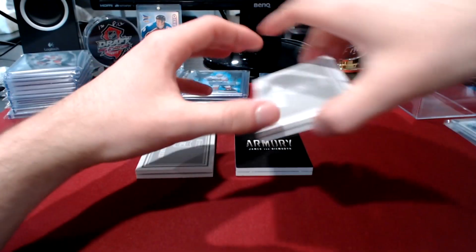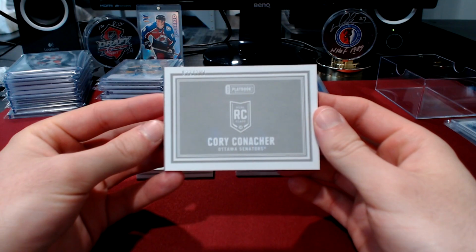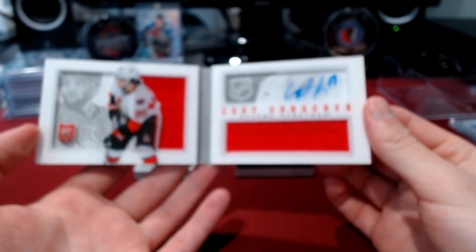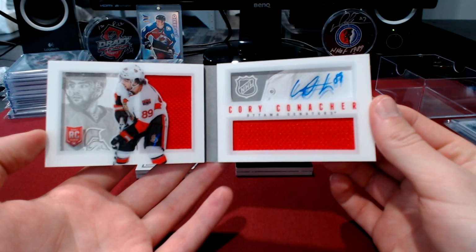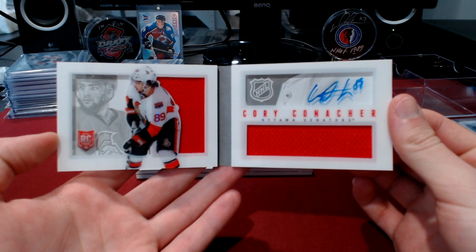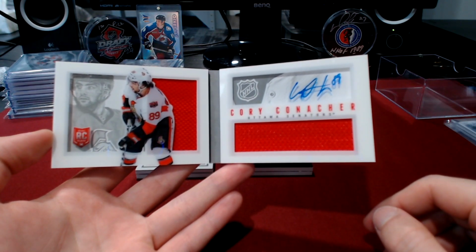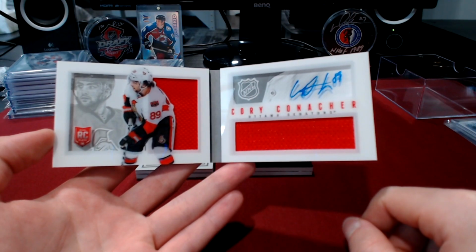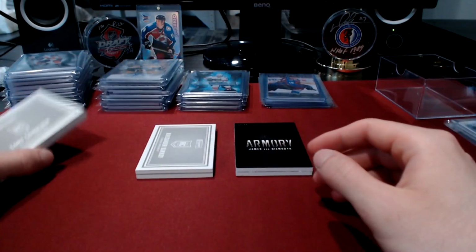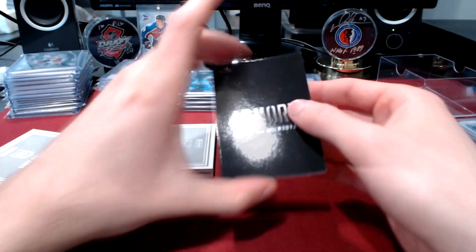So let's start it off with the lowest value booklet here. We have a Corey Conacher rookie booklet, number 37 of 199, and it is a dual jersey auto. Pretty nice card. I really like these playbook designs from Panini. They're really clean. The lower or shorter print ones actually have 2 patches in there instead, but it's really nice to have an on-card auto. Conacher, not the greatest player, but it's still nice anyway.